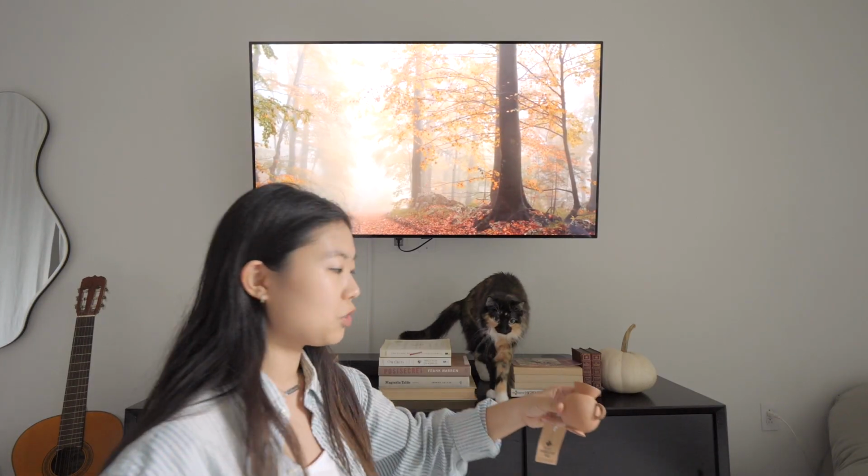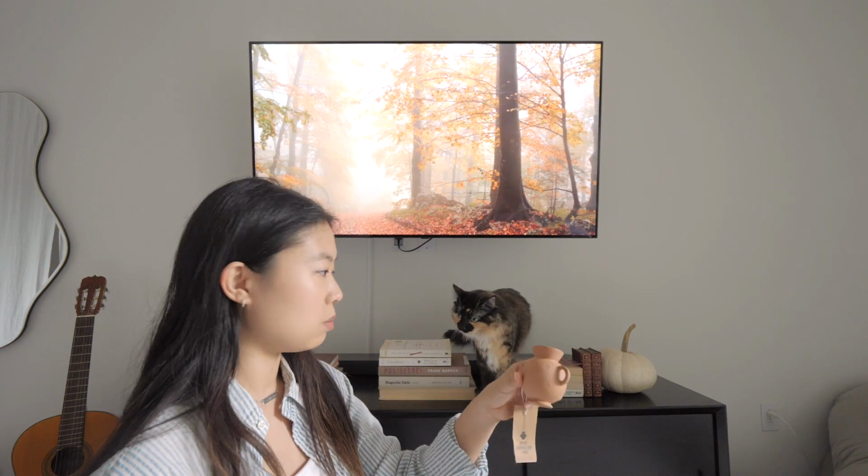I also bought some tea light candles and a tea light candle holder. Look at how cute this tea light candle holder looks. It's like a little pottery vase. Did I say tea light earlier? I meant taper candle. I wasn't sure what I want to do with these.